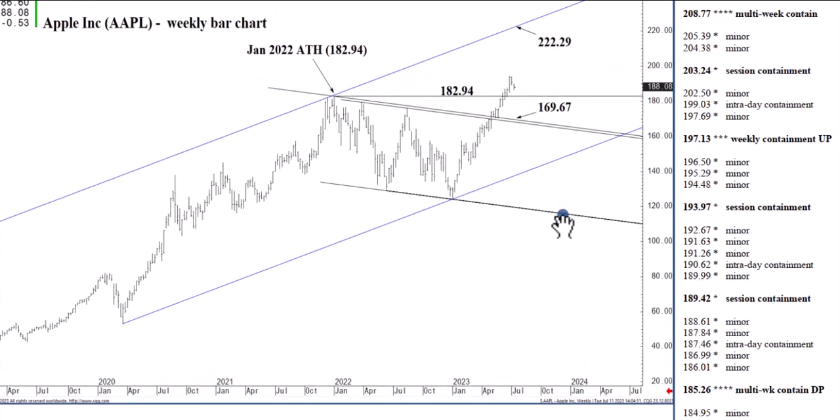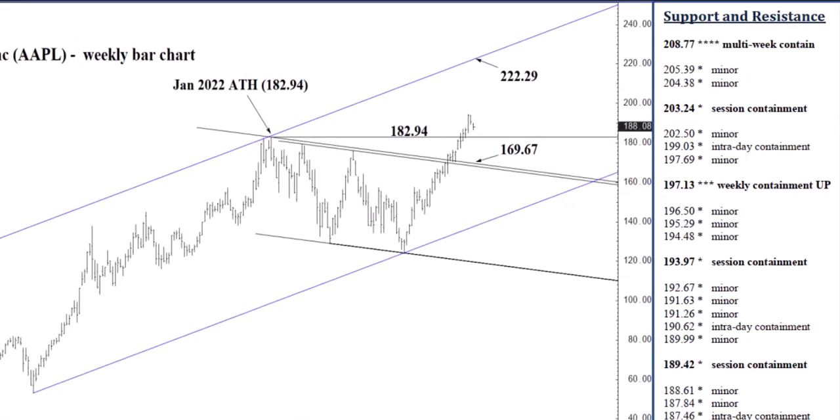Just a reminder that a couple of months ago, we settled above this 169.67 long-term channel top, eliciting a long-term buy signal, expecting to reach 222.29, this rising channel top, by the end of the year. About a month ago, we also settled above the previous all-time high of 182.94 put out in January of 22. That underscored the possibility for 222.29 by the end of the year, which remains an objective.